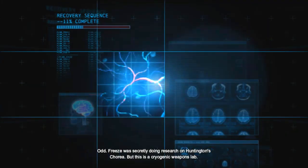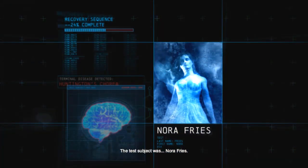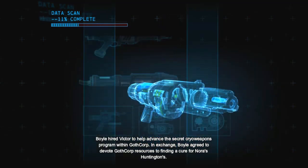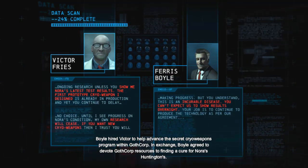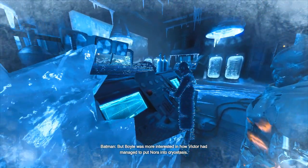Boyle was secretly doing research on Huntington's, but this is a cryogenic weapons lab. The test subject was Nora Freeze. Now I know what happened here. Boyle hired Victor to help advance the secret cryoweapons program within Gothcorp. In exchange, Boyle agreed to devote Gothcorp resources to finding a cure for Nora's Huntington's. But Boyle was more interested in how Victor had managed to put Nora into cryostasis.